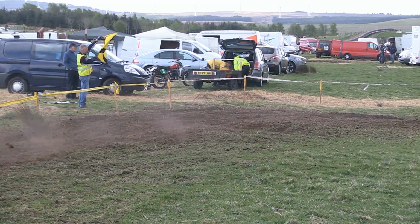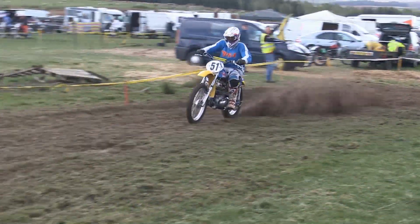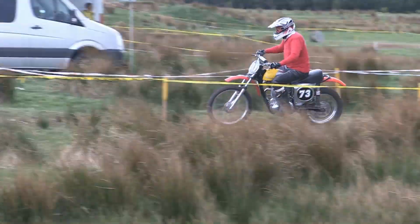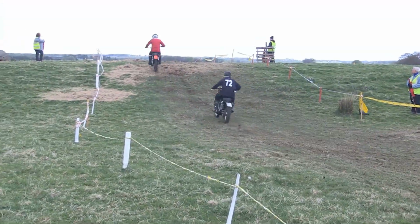Looks like Peter Dobinson is now in second position. Stuart Riddle has been demoted to third. Fourth place now is number 51 here. That's Ian Ridley on his lovely BSA Victor. As we look at number 73, that's Tom Forsyth just making his way through.